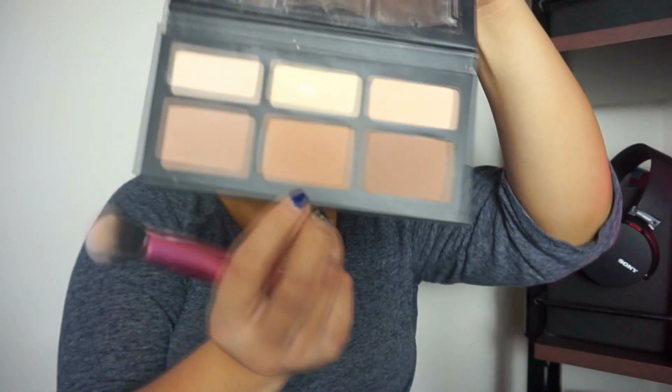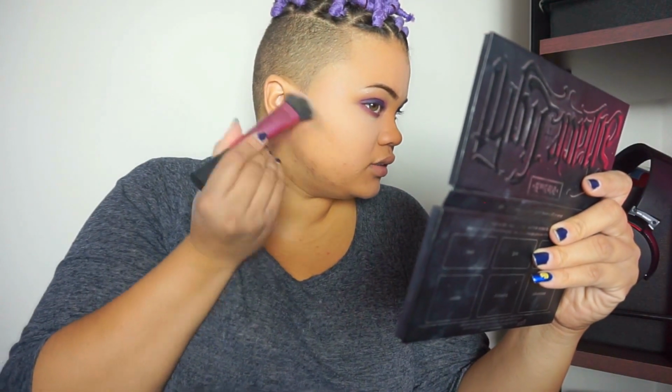Back into Kat Von D, and I'm using this color right here, Shadow Play. I just apply that to the brush and go to the side of my face, right in the hollow of my cheeks. And that's also another illusion that makes, if you have a small forehead, stay away from applying that to your forehead because you're only going to make it smaller. But if you have a big forehead, this is a neat trick to make it look a little bit smaller.